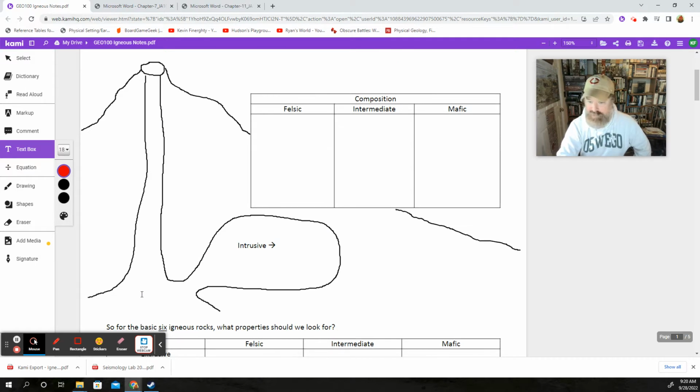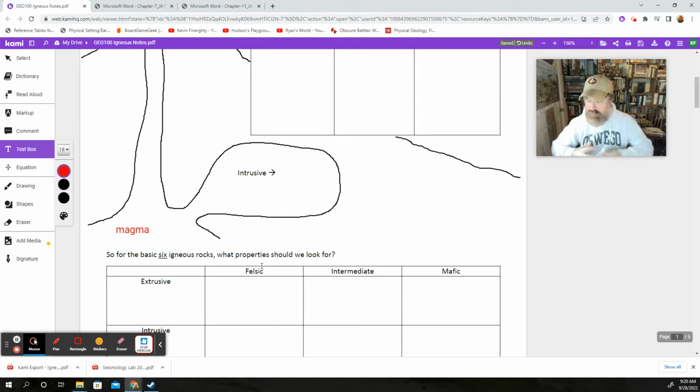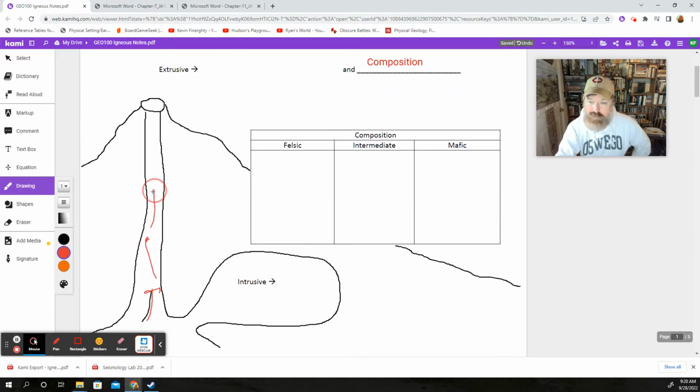We'll go with two very basic scenarios. Down here, we'll say we've got hot magma within the earth, which for various reasons, and we'll try to get into this later, at one point goes from being that kind of sticky Play-Doh-like, flowing solid into a liquid. And again, keeping life simple, we'll go with two options. It either works its way all the way to the surface and comes popping out.